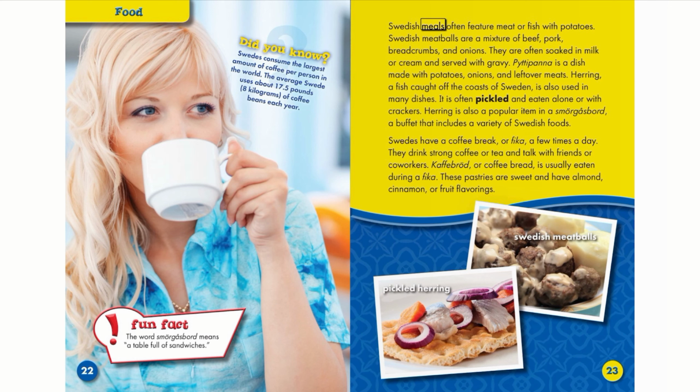Swedish meals often feature meat or fish with potatoes. Swedish meatballs are a mixture of beef, pork, breadcrumbs, and onions. They are often soaked in milk or cream and served with gravy. Pyttipanna is a dish made with potatoes, onions, and leftover meats.